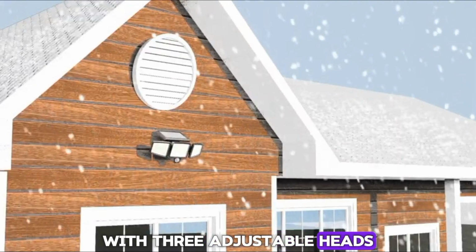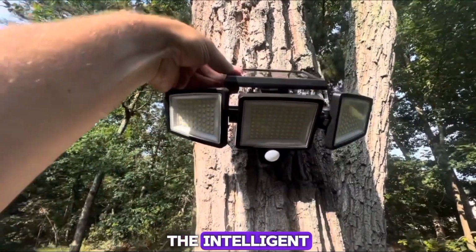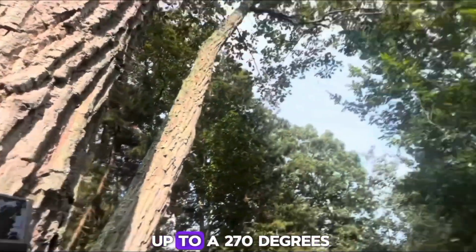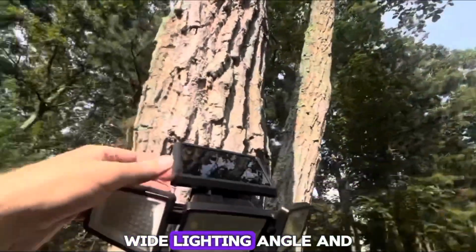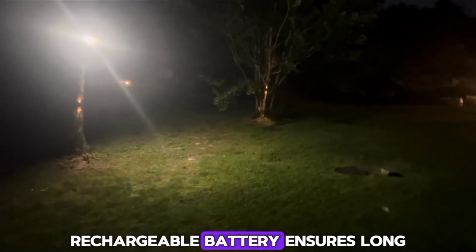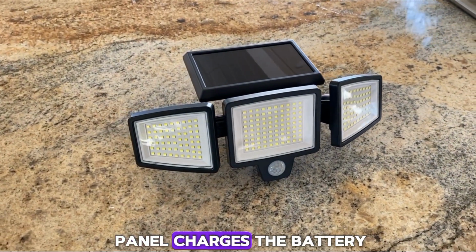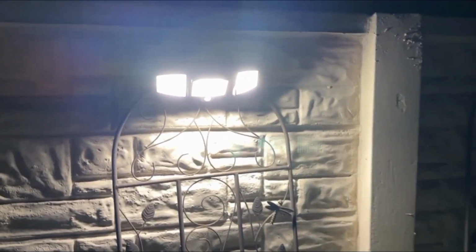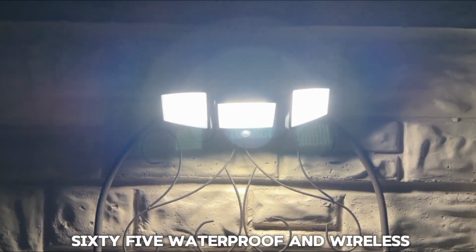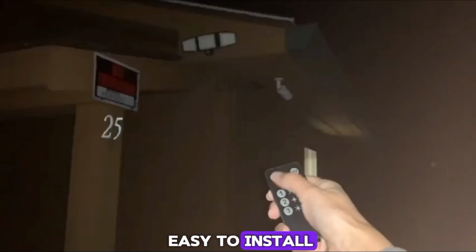With 3 adjustable heads, these lights offer wide-angle illumination. The intelligent induction control can detect up to a 270 degrees wide lighting angle and 26 feet sensing distance. The built-in 2000 mAh rechargeable battery ensures long working time. Even on less sunny days, the high-efficiency solar panel charges the battery effectively. Finally, these lights are IP65 waterproof and wireless, making them durable and easy to install.